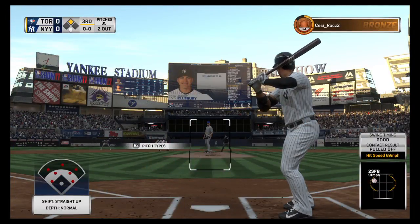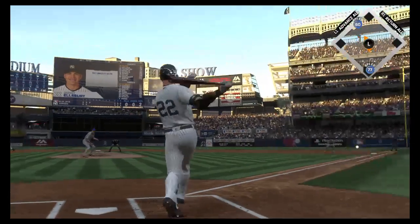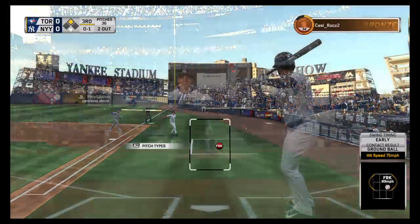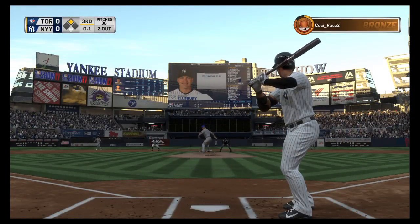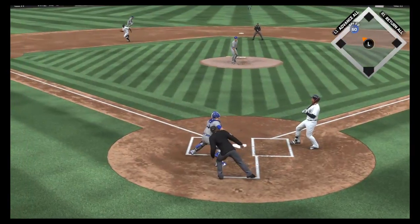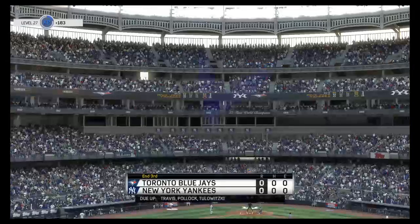Stepping in and ready for another shot, Jacoby Ellsbury. 0 for 1 for him here in this one. Chopped down the first baseline, but it's a foul ball, says the first base umpire. Now the pitch home to Ellsbury. Pitch inside, the throw. And he will be nailed at third.